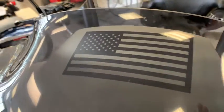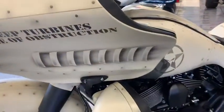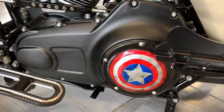There's that American flag all done up on here, guys. Beautiful rivets, custom paint job. This thing is just awesome. All blacked out motor here. Can't be it without a Captain America shield.